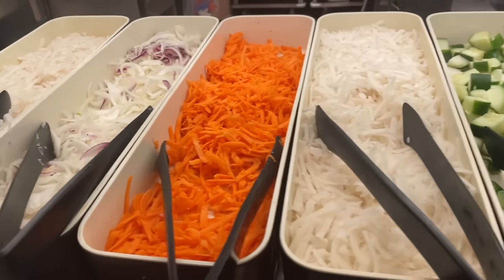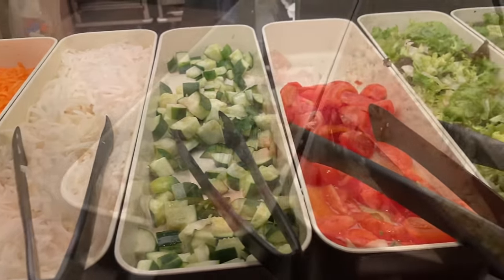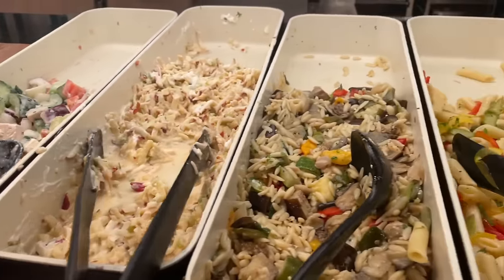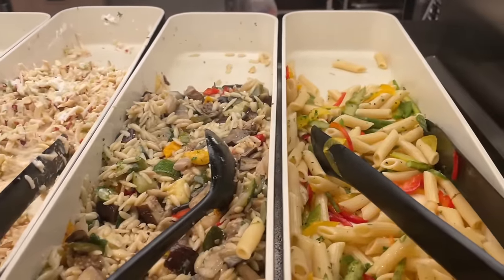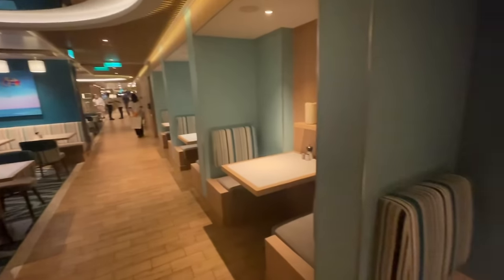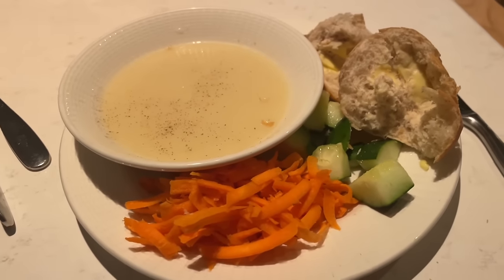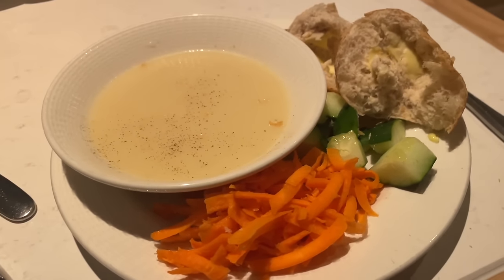All right, we've got lots of salad to choose from. Cobb salad, celeriac and apple slaw, orzo pasta, asparagus. Oh, I'm very excited that me and Matthew have got a little booth. We've always wanted one of these. Alrighty, I'm starting off with cauliflower soup, a little bit of salad, and a brown roll.